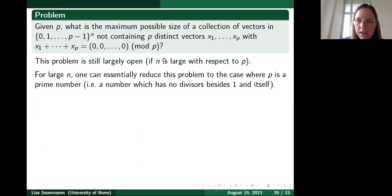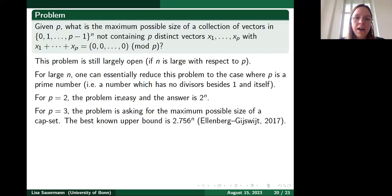In this situation where n is large, one can essentially reduce this problem to the case where p is a prime number. That's the reason I called it p in the first place. A prime means a number which has no divisors besides 1 and itself. So we now restrict ourselves to p being a prime and n being large. For p equals 2, the problem is actually very easy and the answer is 2 to the n. For p equals 3, we've already seen that the problem is exactly the cap set problem, so it's asking about the maximum possible size of a cap set.